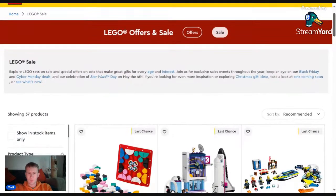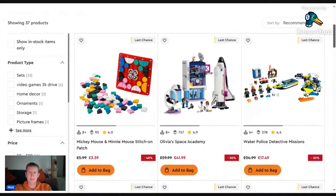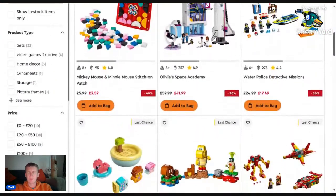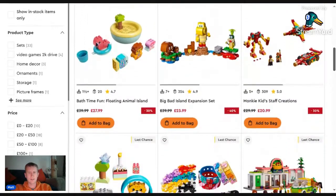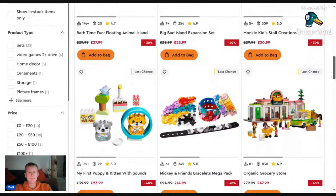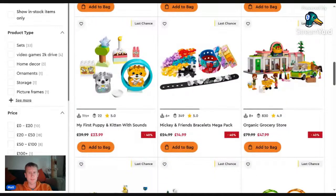What did look very impressive was some of the new friend sets that looks like just been added to the Lego website as well. So like I said, we'll jump back to that at the end of this, because I can imagine us just getting through this quite quickly. I don't really think anything else has been added in. The organic grocery store is set from this year, big saving, 40% off.